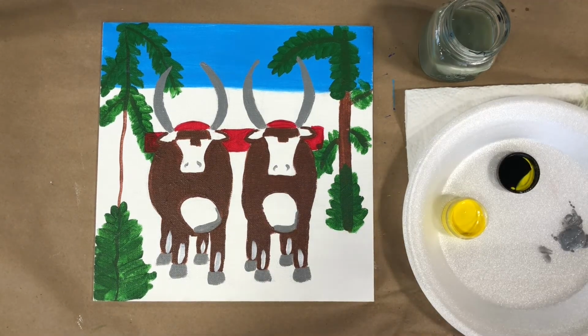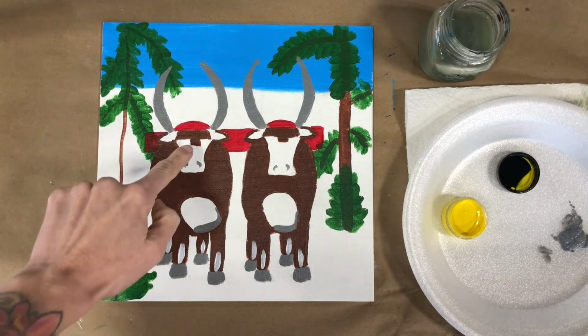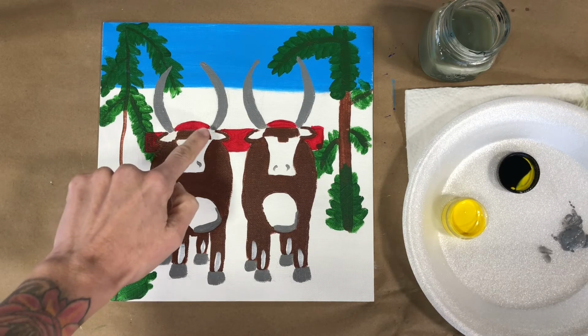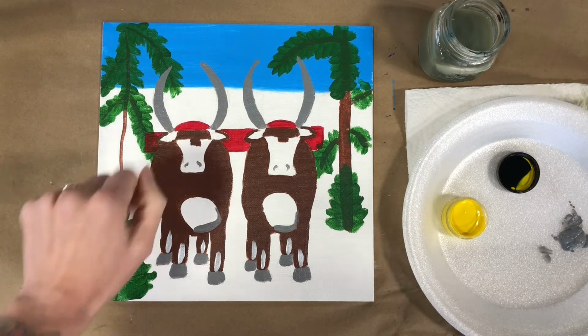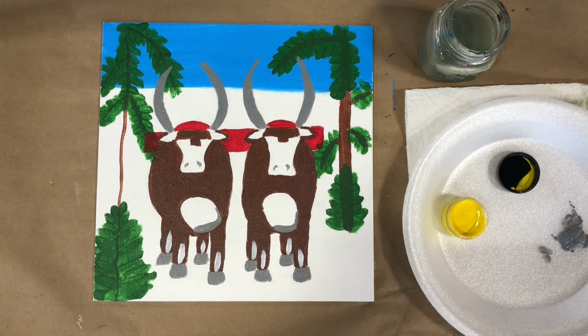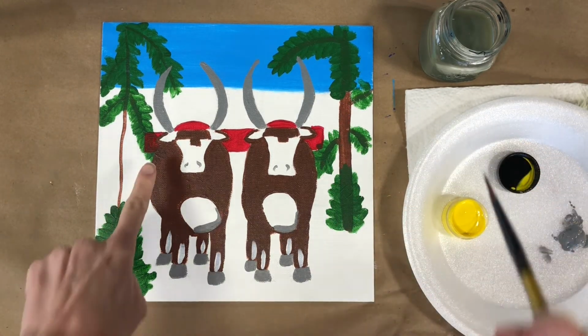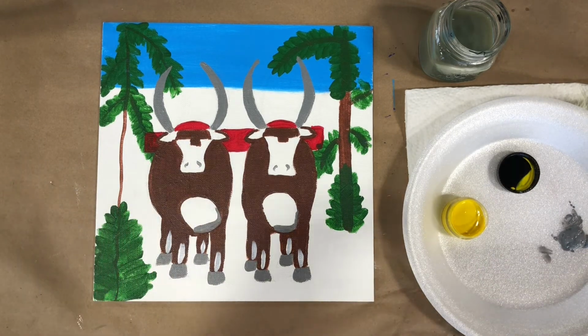All right, so I'm gonna move on to yellow now. We have a few really pretty finer details that we're going to be adding. It's like they have little gold tips on their horns, and they have a chain dangling off of their headpiece, and they have a great big bell hanging around their neck. So we're gonna use our smallest brush. This is a nice fine detail one because we just want to have the smallest amount of yellow on here.